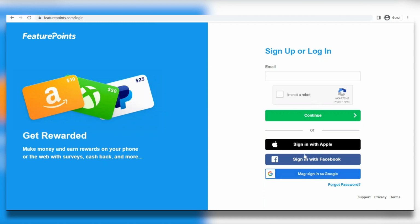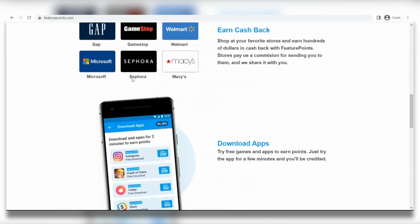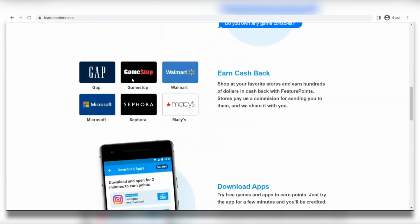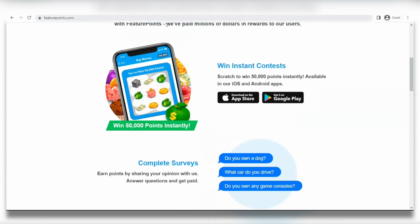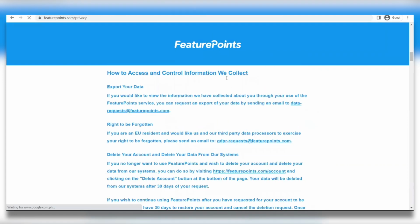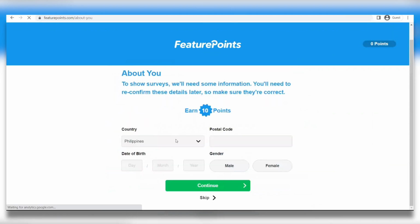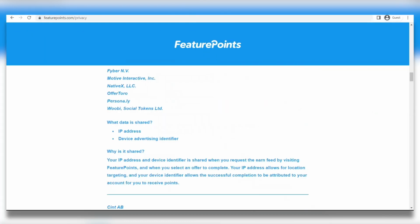So Feature Points offers a variety of opportunities and ways for everybody to make money. You can take surveys, you can download apps, and the best method to earn on Feature Points is actually by taking their paid surveys. Now, this website has a ton of surveys, so if you're able to sign up, you really have to consider this. And you can also do maybe referrals, right? By entering a referral code after finishing the registration process, you're going to be able to earn 50 points, and then Feature Points will ask you to choose your first reward, which you can choose to be whatever you want.